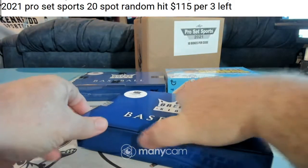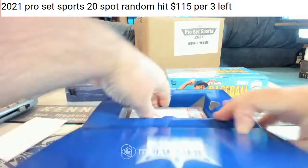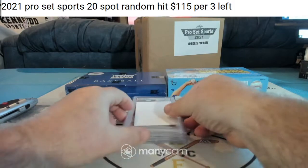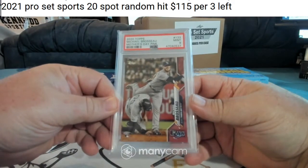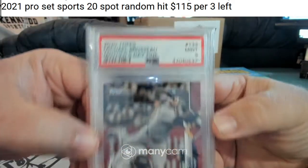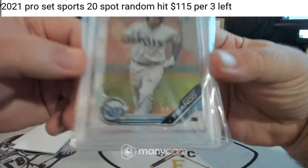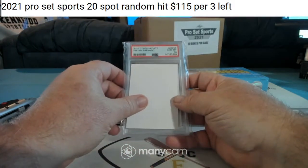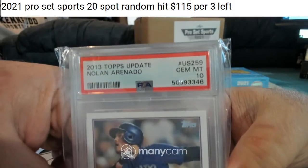Box number two. Empty box. For the Tampa Bay Rays, Michael Brosseau, Mother's Day Pink, PSA 9. That's number 5 of 50. Back-to-back jack for the Rays, Wander Franco, PSA 9, Bowman first. And for the Colorado Rockies, Nolan Arenado, 2013 Topps Update, PSA 10 for the Rockies.